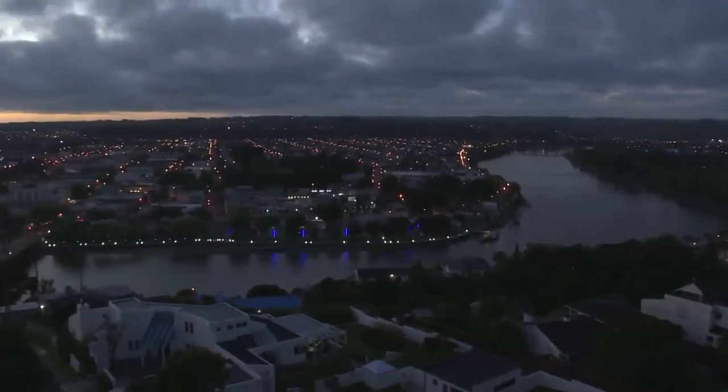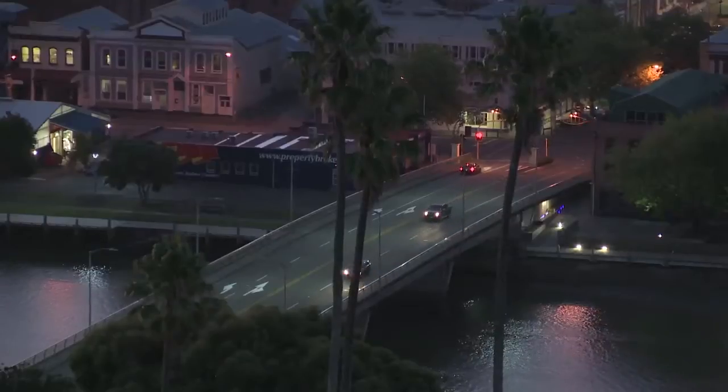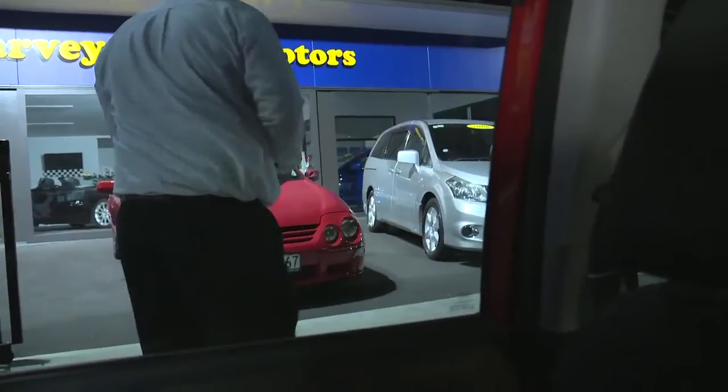Come nightfall, the patrol continues. One of Mike's duties is to lock down several car yards. Yeah, we're just gonna pull these car gates across.